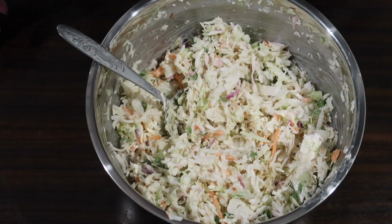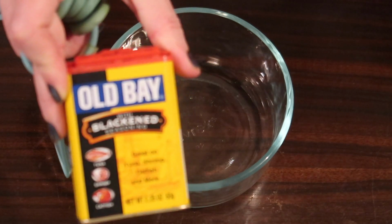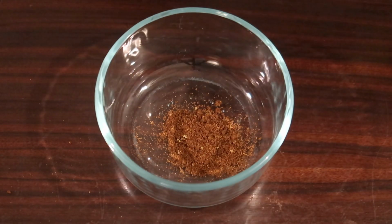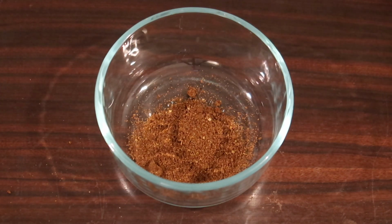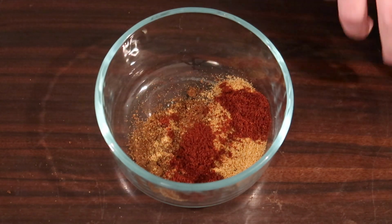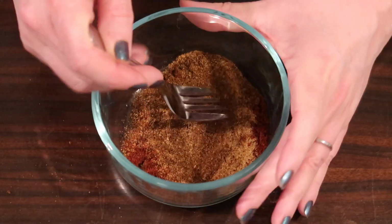So for that, we are going to put together a rub. So you can use 2 teaspoons of any kind of fish seasoning that you like. I'm using this Old Bay blackening seasoning. To that, I am adding 1 teaspoon of ground cumin, 1/2 teaspoon of chili powder, just like a chili con carne powder. And I'm just whisking this together with my fork.